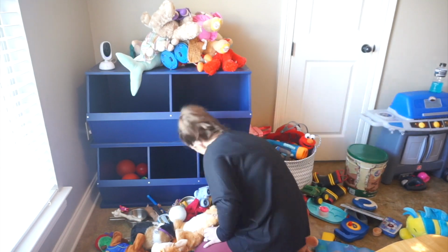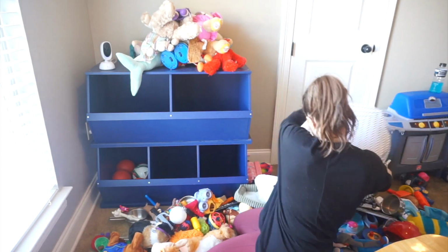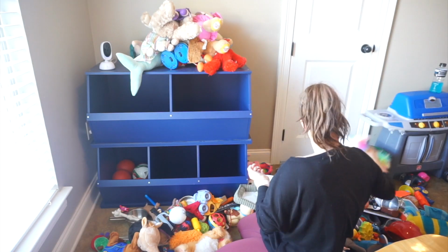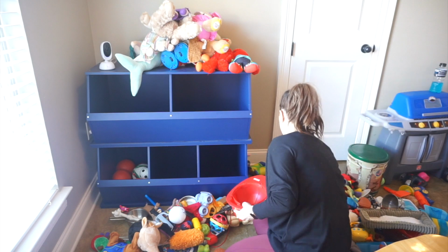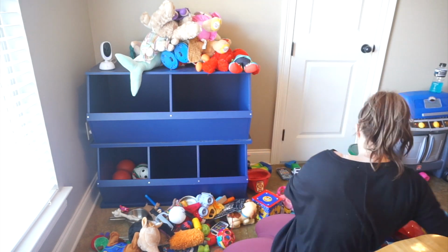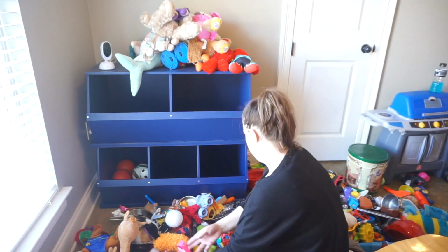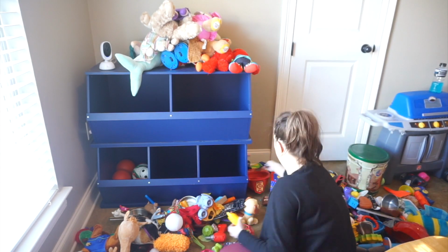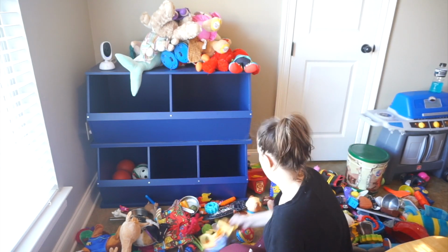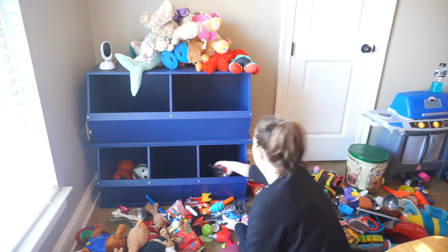It had been a while since I had gone through and done a declutter of the kids' toys, and especially since they just had Christmas and got a bunch of new things, I wanted to go through and make a few separate piles. So I did some for giveaway, I did some that needed to be packed up for the new baby coming in July, and then I made a separate pile for some of the toys that needed to be moved to Audrey's room or the living room where we keep some more generic toys.